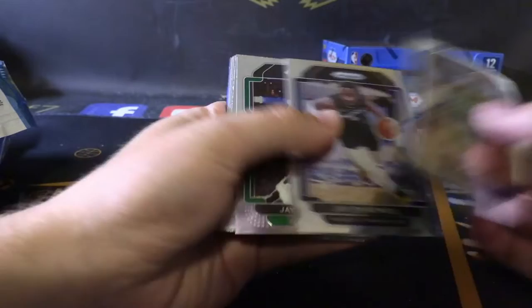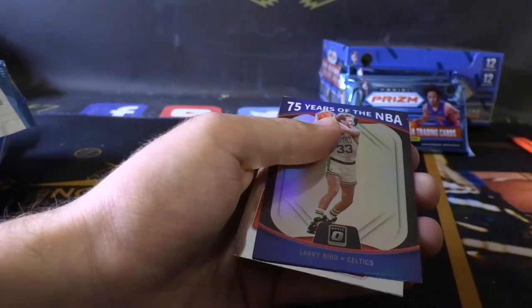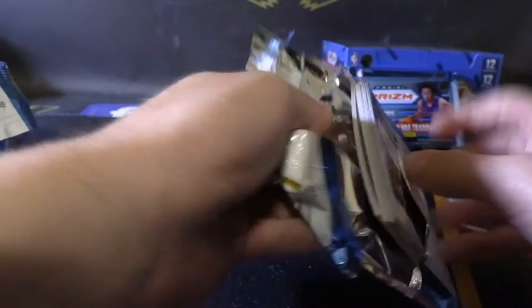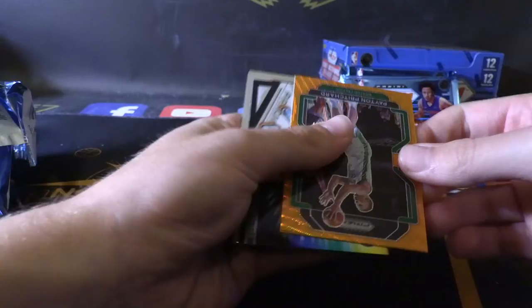Silver Rui Hachimura. Here's a blue cracked ice of Al-Farouq Aminu, numbered out of 125. Larry Bird 75 years insert. Suggs rookie. LaMelo Ball, red, unnumbered. Here's a Payton Pritchard, numbered out of 60. 34 of 60 on the Pritchard.